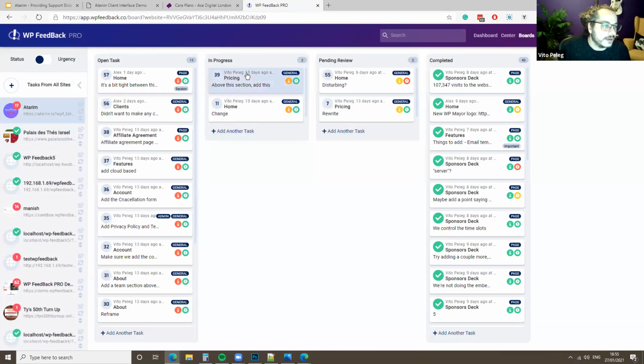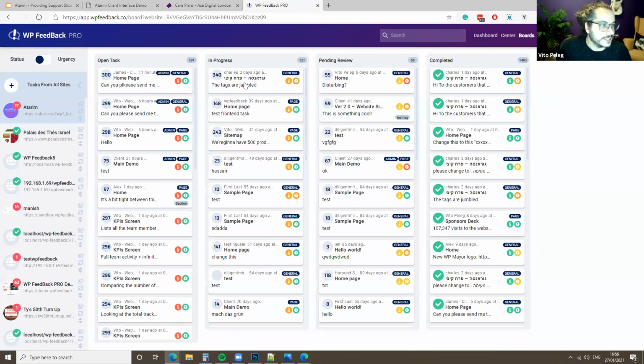So I can see there's two items here that are marked as in progress at the moment. Some things need my review. So if they need my review, or they are not sure what to do, they're gonna drag this over to pending review. And of course, everything that is done is marked as done. So I get that kind of clarity as the agency owner, visual clarity as to what is the status of each client, and also throughout the entire agency if I'm going to click on task from all the sites, right?